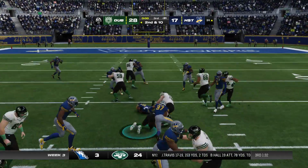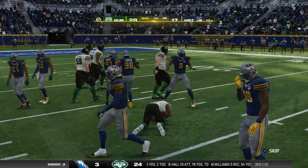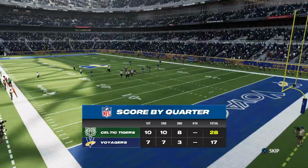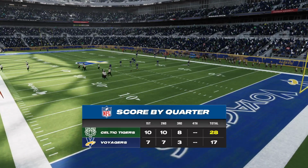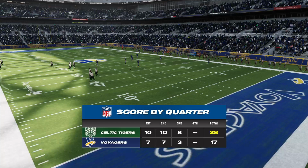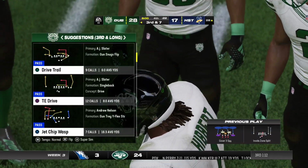Here's a handoff out of the gun. And he'll be taken down after a minimal pickup, and that will take us to the end of quarter number 3. So they'll get a little extra time to come up with his 3rd down play as we've played 3 quarters. This is the National Football League on EA Sports.